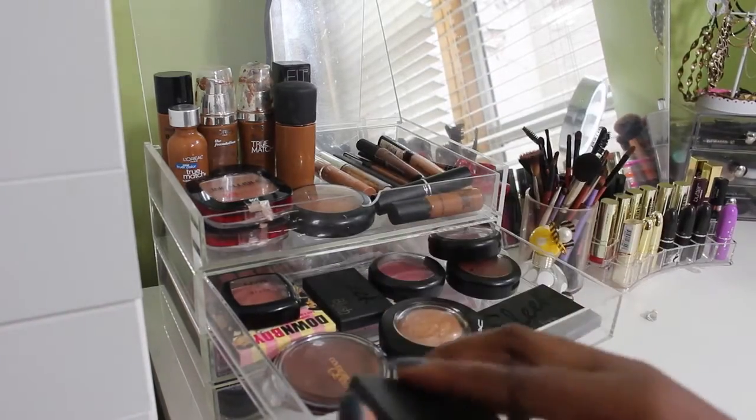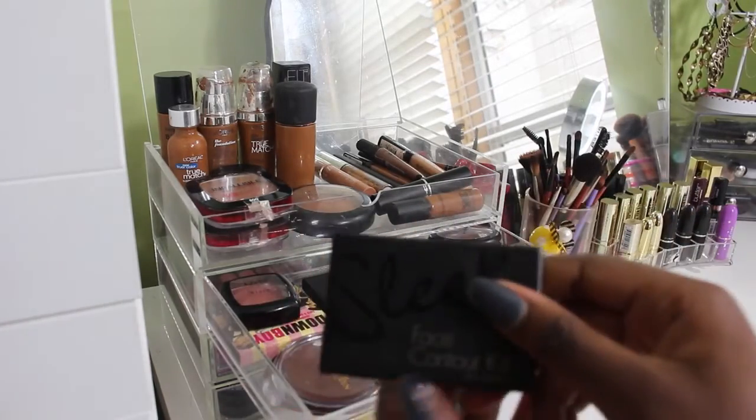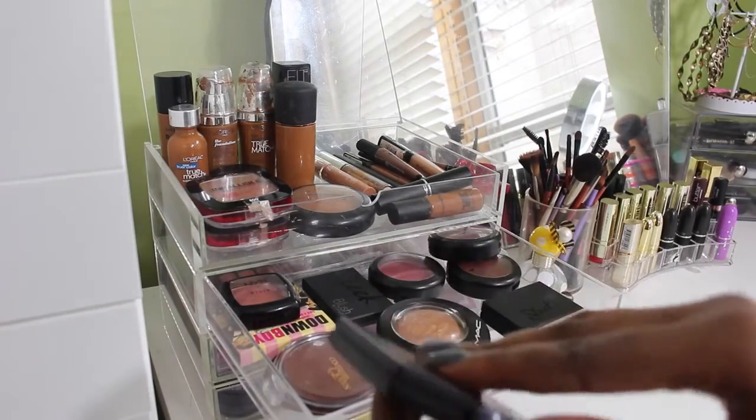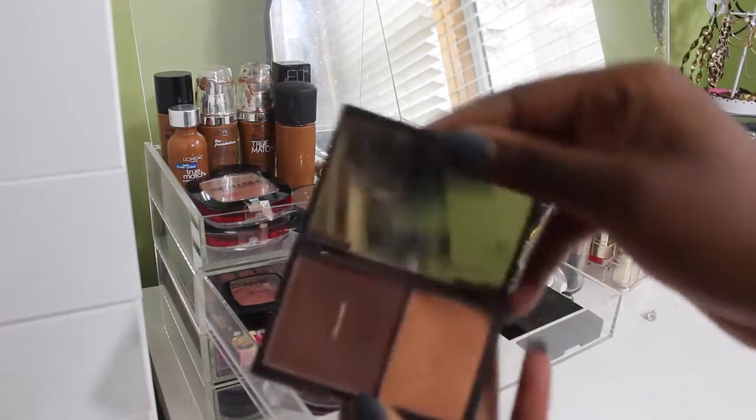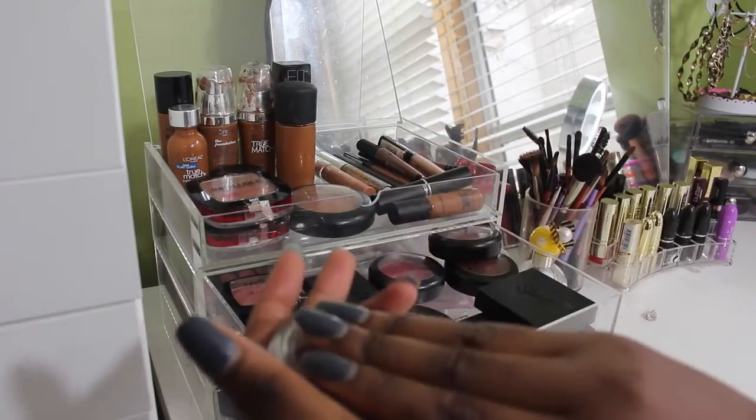I've got a sleek bronze block in dark. I also have my face contour kit by Sleek, of course, in dark. This one is Queen Collection bronzer in Ebony Bronze.